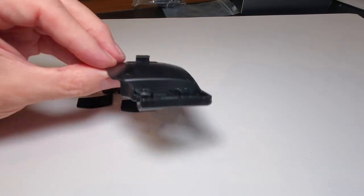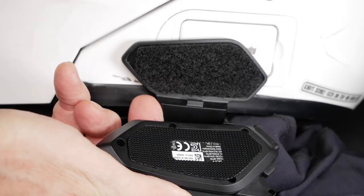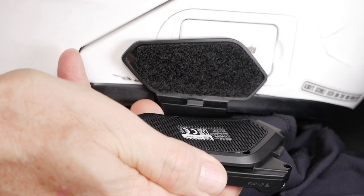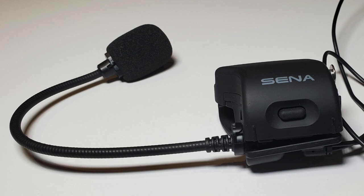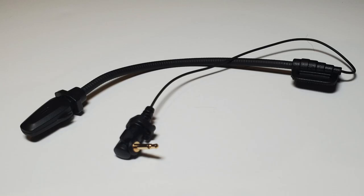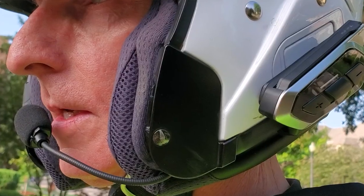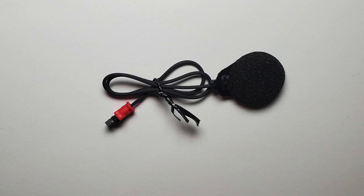The 50R could be mounted directly to your helmet using hook and loop fasteners or double-sided adhesive tape. Or you can also use this clamp kit with double-sided adhesive tape. The 50S includes three types of microphones: a boom mic, a wired boom, and a wired mic. The 50R only includes two microphones: a wired boom and a wired mic. The wired mic is used for full-face helmets.